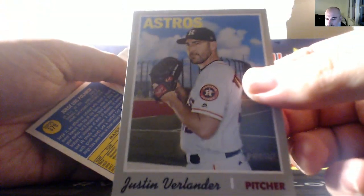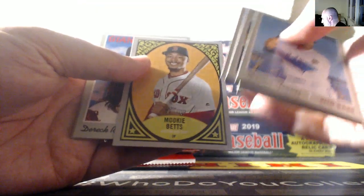It's a Verlander. I'm sure that's a high number. Yeah. For the Astros, card number 426, Justin Verlander. Betts insert for the Red Sox.